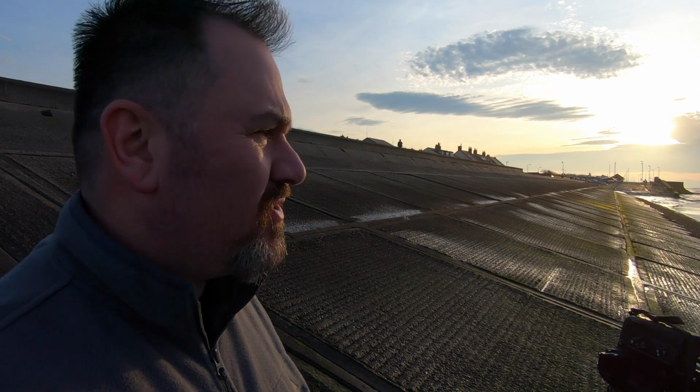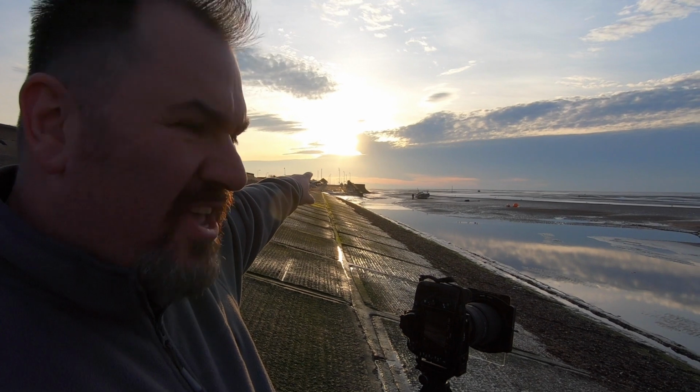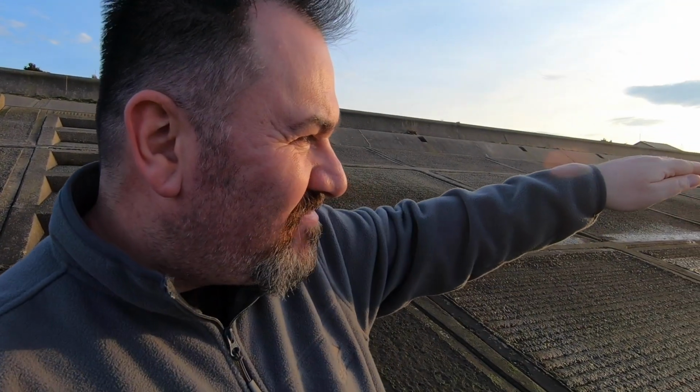Fingers crossed, folks. Getting some pink already. If you look in the distance there, you can see the Snowdonia range. I don't know if it'll come out on this camera, especially with the sun glaring at you, but I can see the tips of it there. What a beautiful place this is. Right, let's carry on.